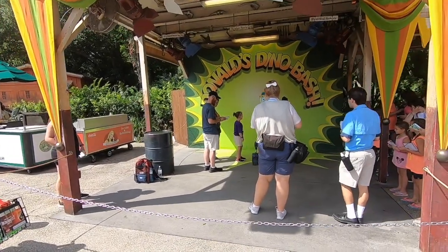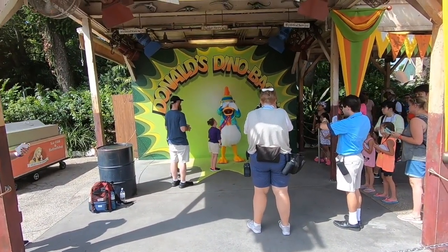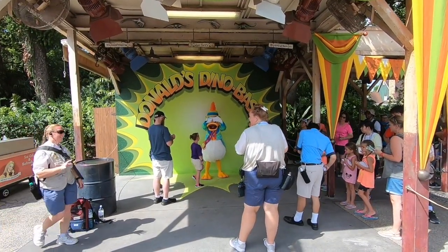So we got to meet three characters, or a few characters. There's three more we didn't. Here's Donald. That's one of them. And he's got his hat with the dinosaur feathers on it. It's really cool.